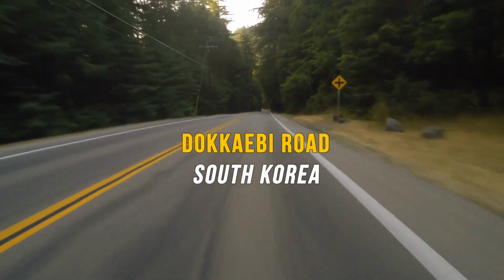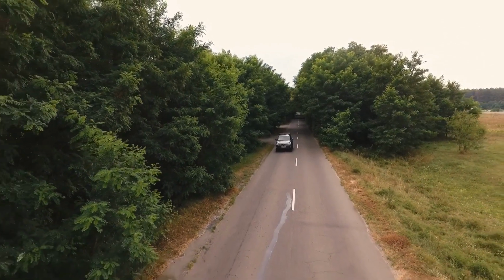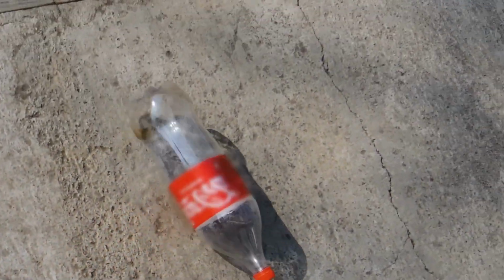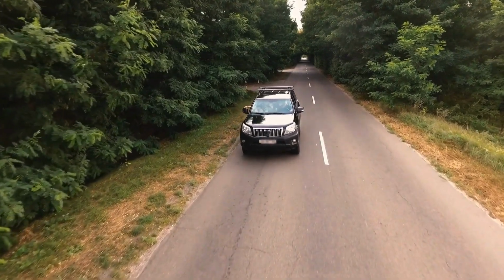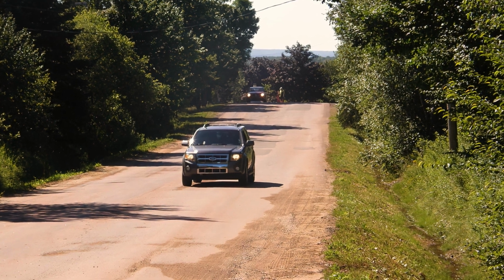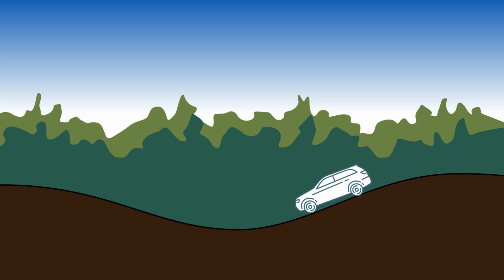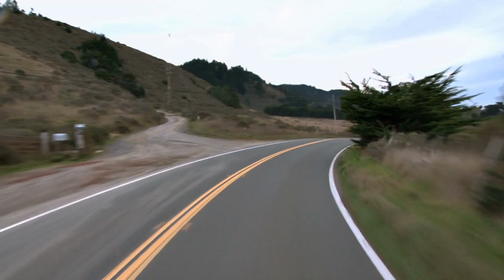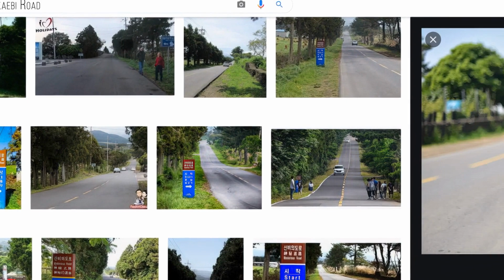Dokkaebi Road, South Korea. Another gravitational anomaly located on a road. Locals once found out that if you put an empty can or a bottle on the ground, it will immediately start rolling uphill. Unlike other such places in the world, though, Dokkaebi Road doesn't just create an illusion. When you walk down the slope, you don't feel as if you're going up. Everything's pretty normal. But once you put down an object that can roll, it will do that in the opposite direction than it should. Local authorities were quick to get the idea and put a signpost directing curious tourists to the mysterious road.